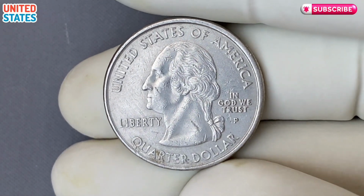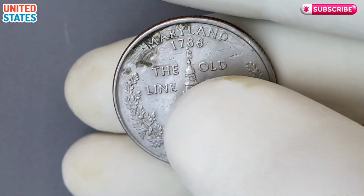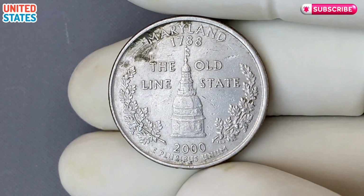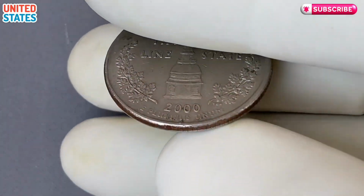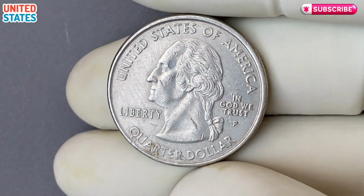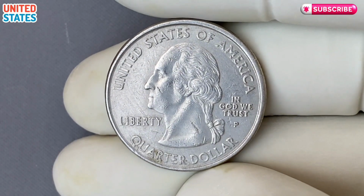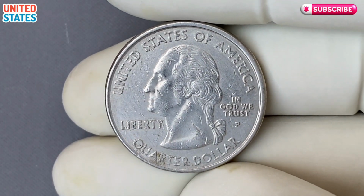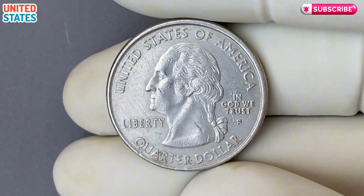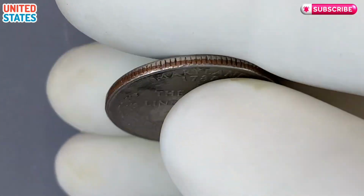In addition to the lettering, make sure to examine the rest of the design as well. The skipjack ship, the state outline, and the Chesapeake Bay Bridge may also show signs of doubling in some cases. The more prominent the doubling, the more valuable the coin will be, so it's worth taking your time to carefully inspect every detail.